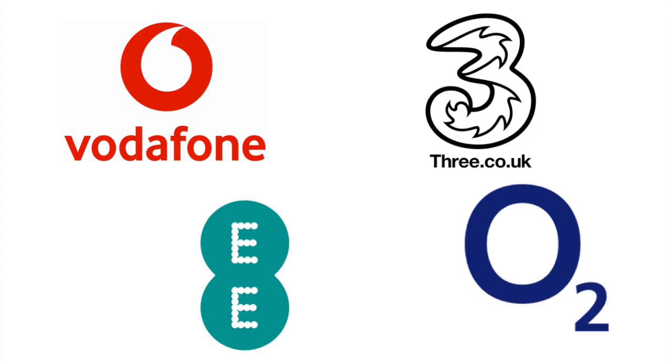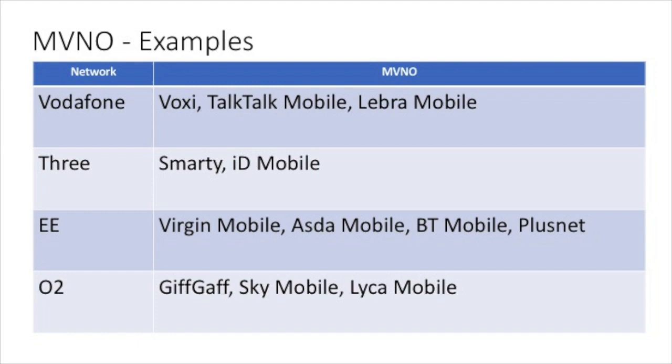When it comes to picking a network in the UK, there are 4 main networks. Each of these networks operate their own infrastructure and offer plans to use. But there's also multiple brands that use their infrastructure called MVNOs. The connection and coverage for the MVNO is the same as the parent network.